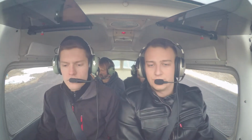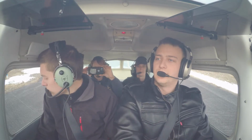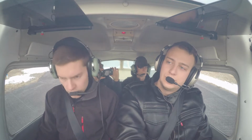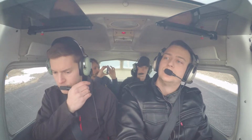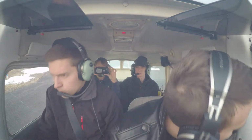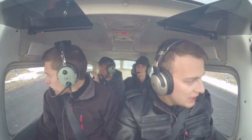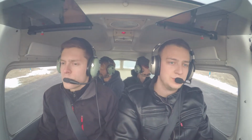Three Forks traffic, Skyhawk 401 Hotel X-Ray holding short 2-1. Looking for traffic in the area, departing to the south. Eye for the camera, boys. Lights, camera, action. The final is clear. I don't hear anybody. Three Forks traffic, Skyhawk 401 Hotel X-Ray taking the active 2-1, departure to the south, Three Forks.